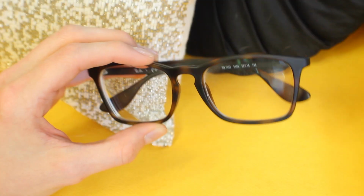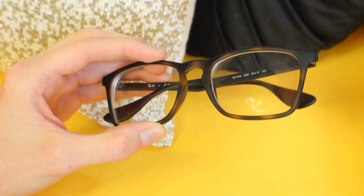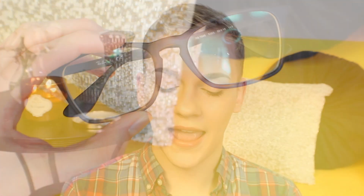Last favorite are my new glasses. These are a pair of Ray-Ban glasses. If you don't know, I am blind. I have my contacts in, so this is kind of weird for me. But I got a new pair of glasses because it had been 6 years since I've gotten a new pair of glasses. And I decided to go for these Ray-Ban frames. They are tortoiseshell. They're a bit bigger than my old glasses, and they are transitional lenses, so they will get darker as I go outside.